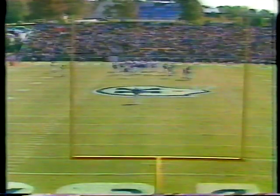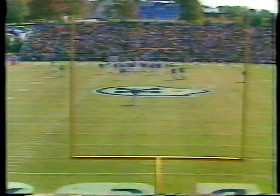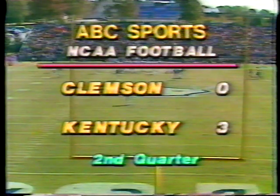Dale Hatcher is on the punt. And back deep to receive is Andy Moles, number 18.